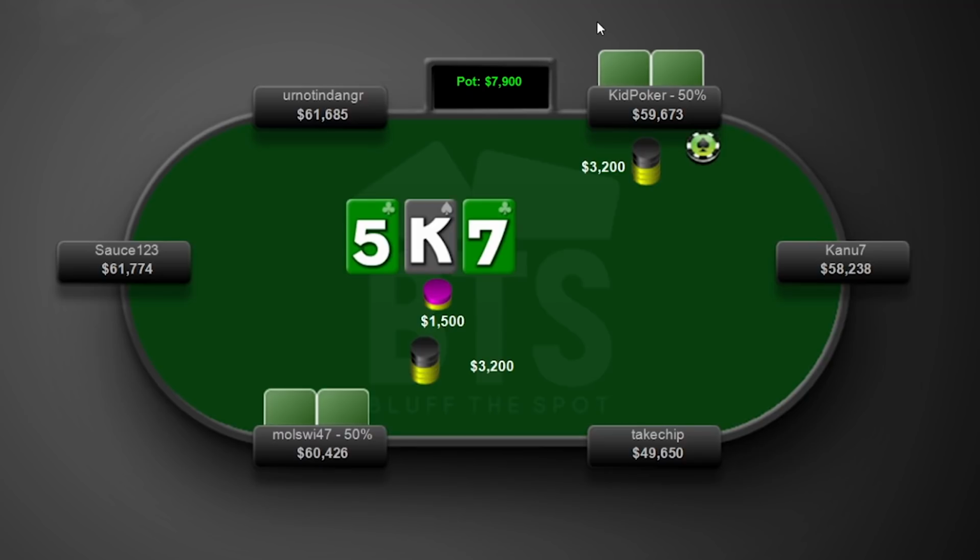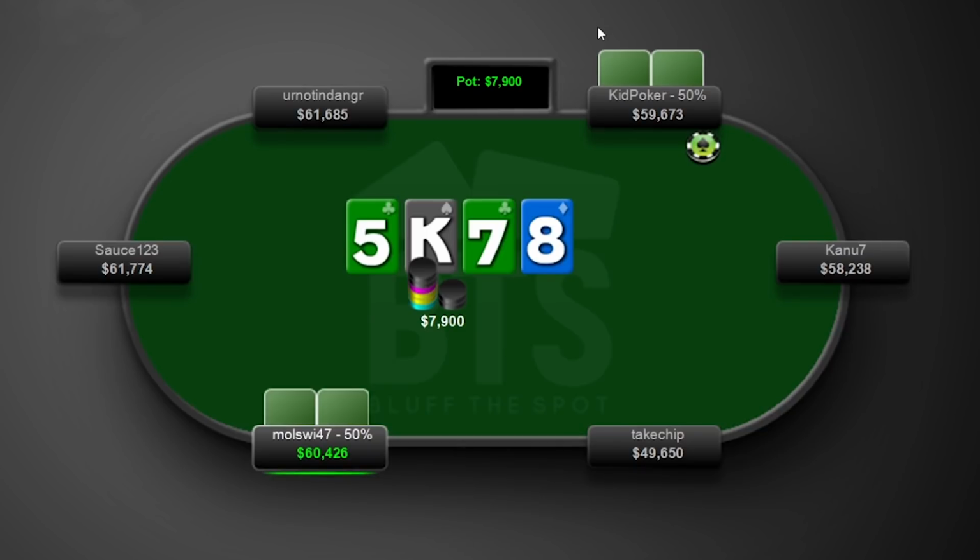Moleswe calls, makes sense. The 8 doesn't change a whole lot. I don't really expect players to have 6-9 or 6-4. If anything, Daniel's more likely to flat those hands on the button. Daniel bets pretty large but not huge, okay. And Moleswe calls. When Moleswe calls again, I'm also putting him on a king and a flush draw, just a king. Maybe some kind of combo draw like ace-9 of clubs.